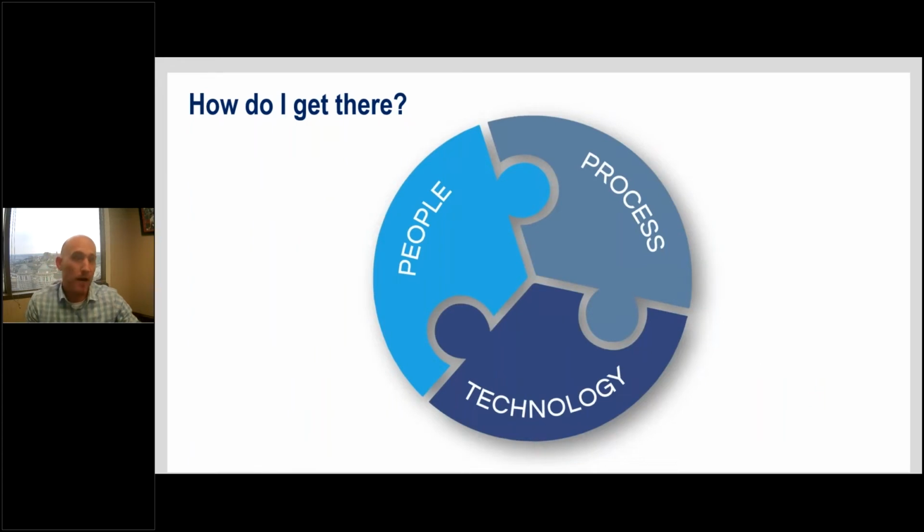So how do we get there? What are the steps that we need to take to really drive in that direction? And it always, for me, kind of comes back to these three key areas: our people, our process, and our technology. So for today, we're mostly going to focus on the two parts of the equation, which are process and technology.